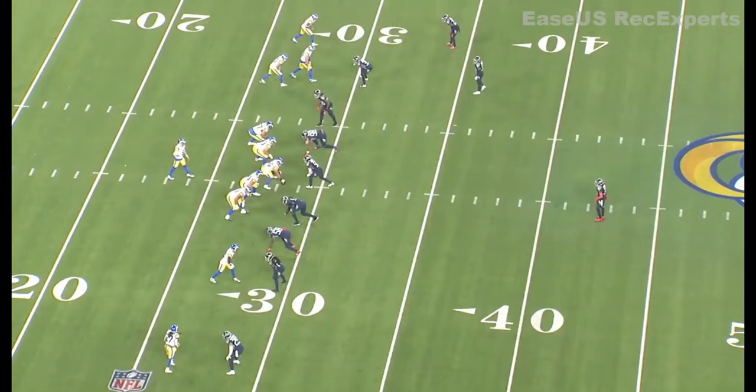So after that crazy pick six by Kevin Byard, the Rams get the ball back, driving slightly, and here they are in a 3rd and 5 situation. They're down 3-14 in the second quarter, still about 10 minutes left. Still a lot of game to be played, and here they are in the empty set yet again. They've had a lot of success doing this throughout the season, and they feel good about running it again here in this 3rd and 5 passing down situation for them.